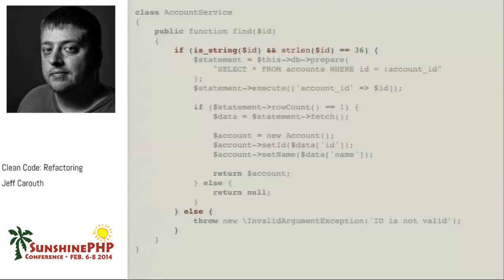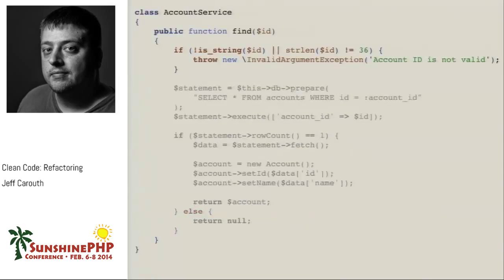Now, looking back at the code where we're going to refactor, I can already see a guard clause here. It's just the reverse of what I would expect to see out of a guard clause. In this case, we're testing a positive condition. If the ID passed in is a string and its string length is 36, that's our positive condition. If it's not, we're going to throw an exception. So what we're going to do to turn this into a guard clause is reverse the logic. So instead of testing the positive condition, we're going to test the negative condition at the very top of the method. That looks like this.